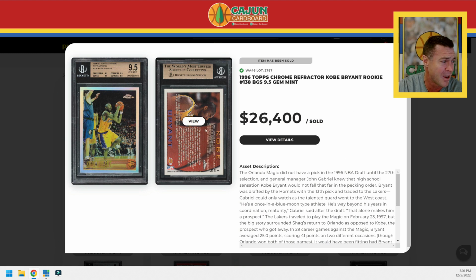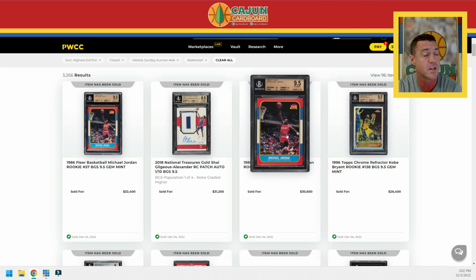The centering on the back ain't great. I can tell you that right there. But the card's a quad gem on the front. The centering on the front looks pretty good. It's clearly off center, left to right. And it's maybe a smidgen top to bottom, but left to right noticeably. And I just can never tell on the coloring. But it does have Rasho Nesterovic in the picture, which means anything and everything to Rasho Nesterovic collectors.